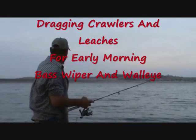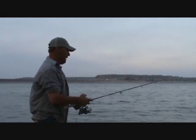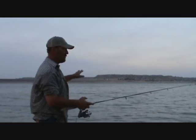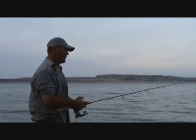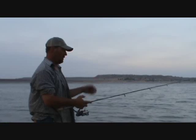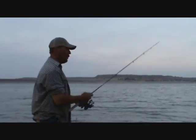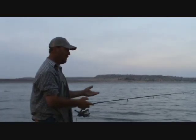I just cast it out there. It's about 30 yards out. Not real deep. It's early mornings. The fish are still up in these little shallow area flats. And I just start dragging it. And as I'm moving that bait off the bottom, probably the noise of the weight maybe makes a little noise. It draws attention to it.